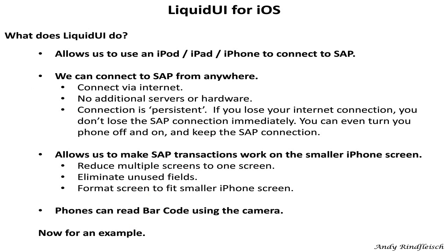Well, the Liquid UI interface allows us to take those same SAP transactions and put them on, like, an iPhone. We're using iTouches because they're cheap. Now with those devices, we can connect to SAP from anywhere. The connection's over the internet, with no additional servers or hardware. The connection is persistent, which is really more meaningful than it sounds. If you walk out of range and lose your internet connection, you don't lose your SAP connection. And that's a big problem with other devices.